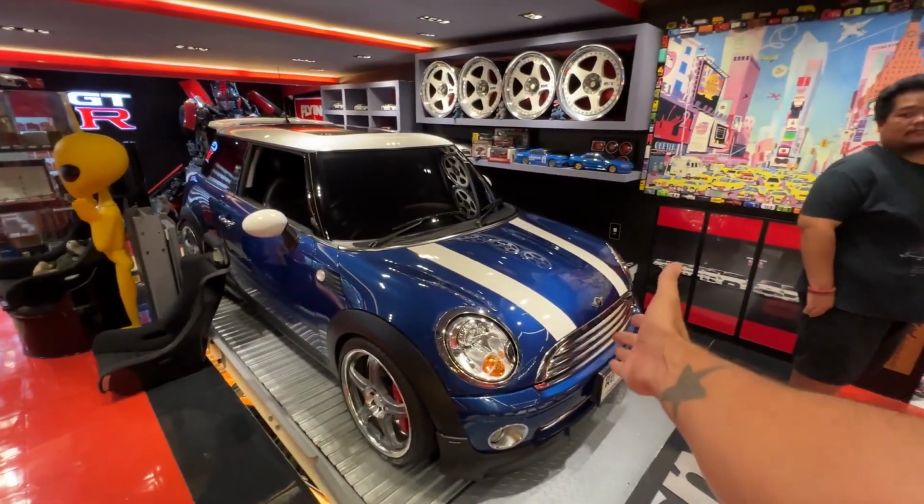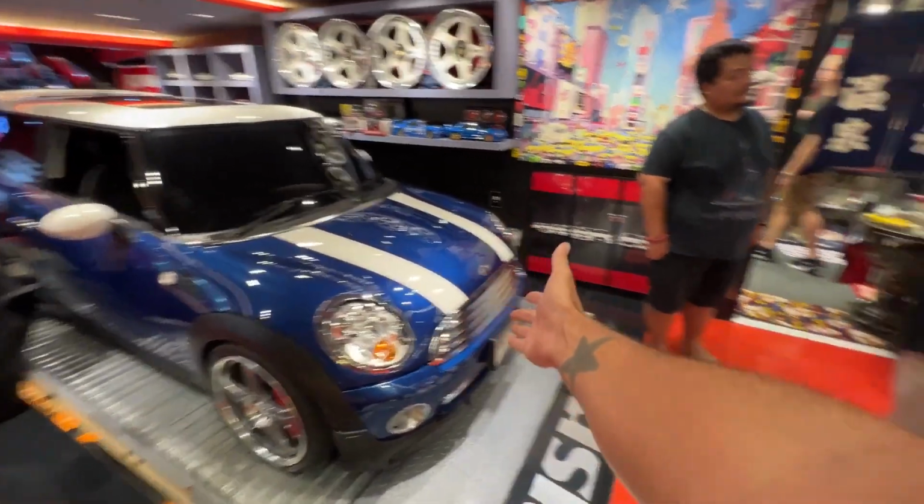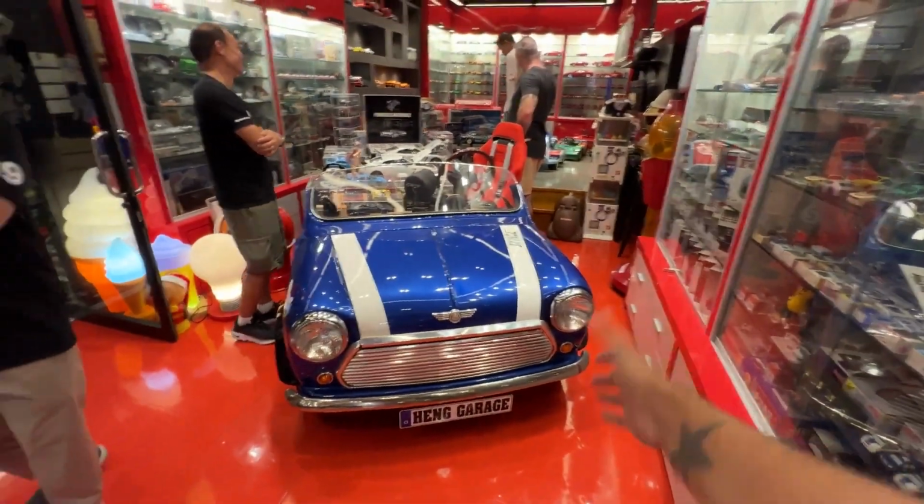And you notice, I don't know if you noticed or not, this Mini Cooper and this Mini Cooper match.